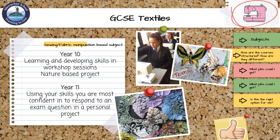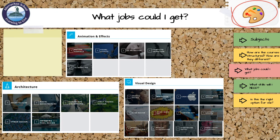And you might be thinking, okay, so how are these courses going to help? These are some of the jobs that you could get. I'm not going to read through these. I'm just going to leave them up on the screen, and I'm just going to let you read through these at your own time.